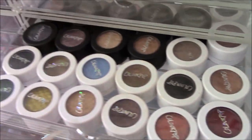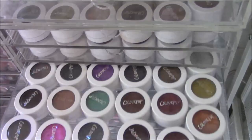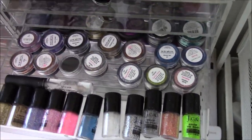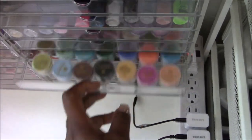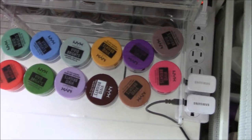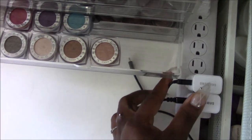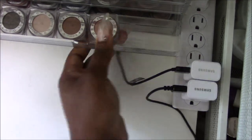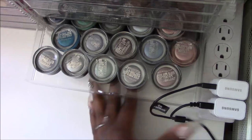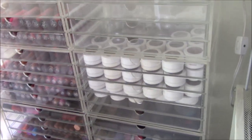In here, these next few are all of my ColourPop eyeshadows, okay? Then in here, we have my mini Z palettes full of quick to reach for shades, crease shades, transition shades, pops of color. Oh, just open that. Glitters, loose shadows, more loose shadows, more loose shadows, NYX, these are their cream colors, my L'Oreal Infallibles here, and then my Maybelline Color Tattoos. So that is what I keep in the towers, okay?